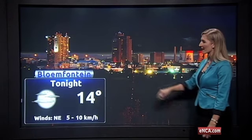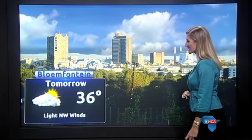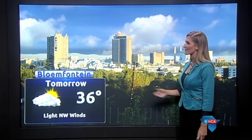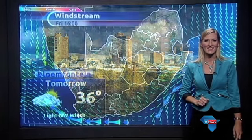Overnight in Bloemfontein, we can expect mostly clear conditions with a minimum temperature of 14 degrees. Light winds are forecast all the way through to Saturday, where we can expect a light northwesterly wind, a maximum temperature of 36 degrees, and a partly cloudy and dry day.